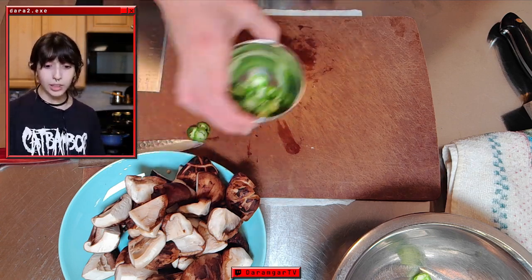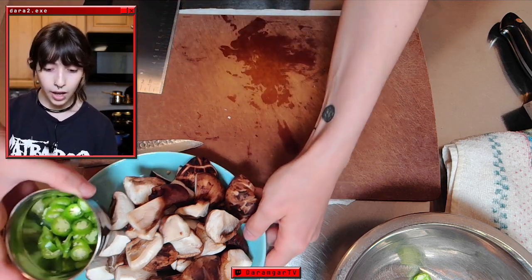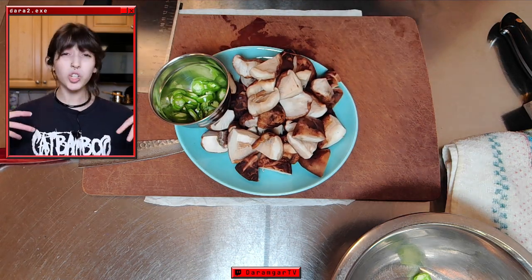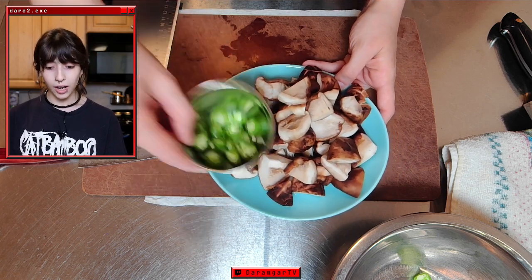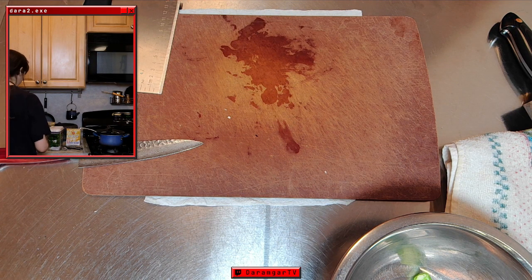So, everybody, my lovely Serrano chilies, got them nicely and beautifully all sliced up, and that is going to get cooked alongside my mushrooms. It's going to provide a really, really delicious heat into the mixture, and these mushrooms are going to be meaty, and they're going to be juicy, and they're going to be exactly what I want them to be later on. So, whole bunch of shiitake mushrooms, one Serrano chili nicely sliced up. I can go ahead and put that behind me.